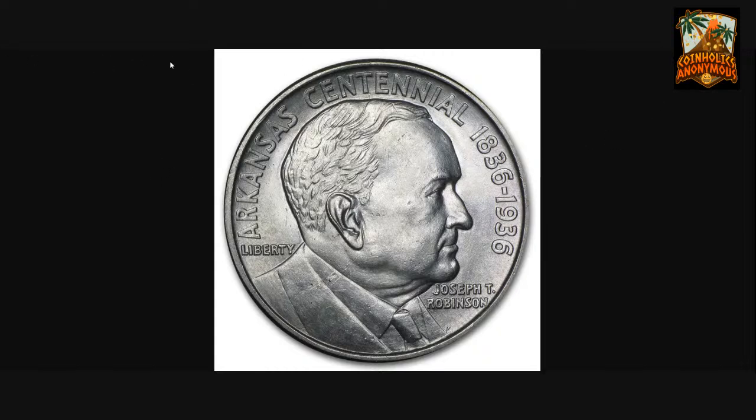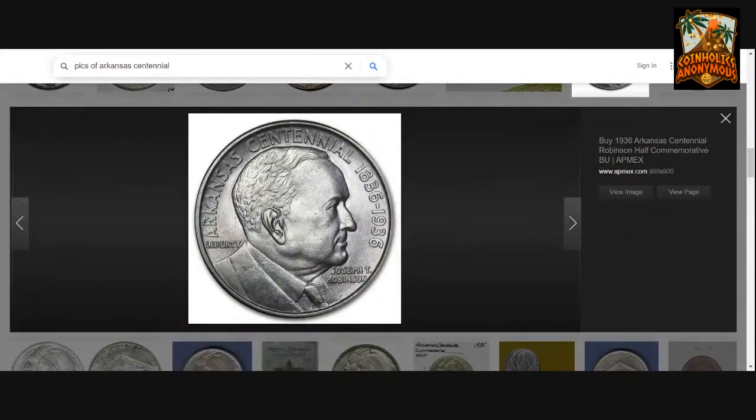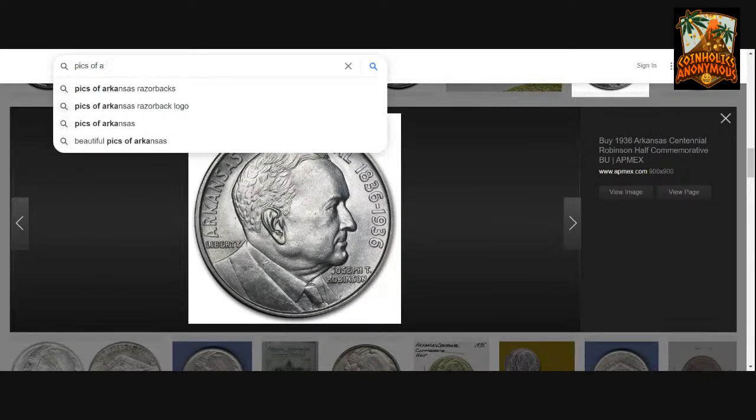The next one, I do not have one in my collection either. I did at one point. I don't now.